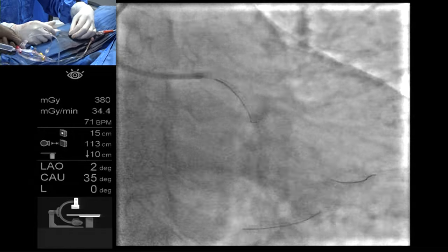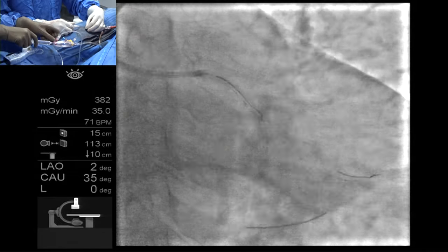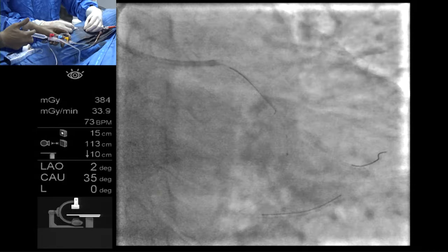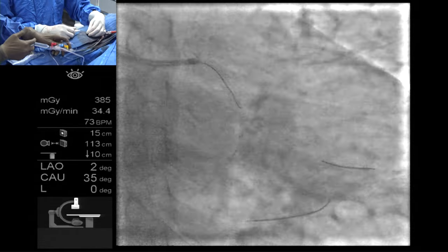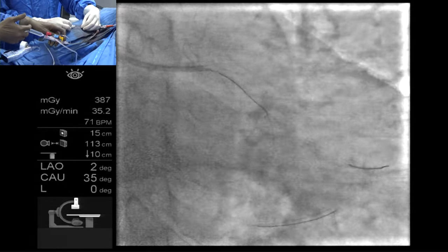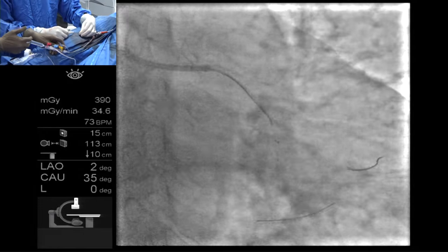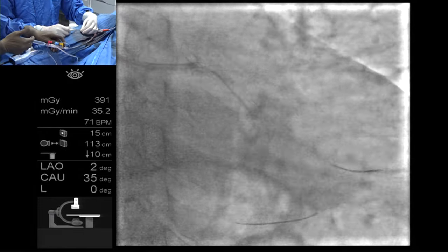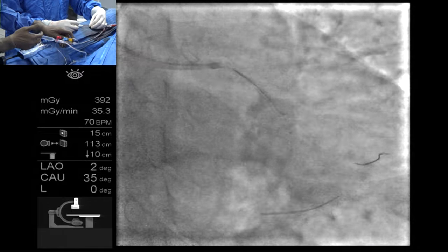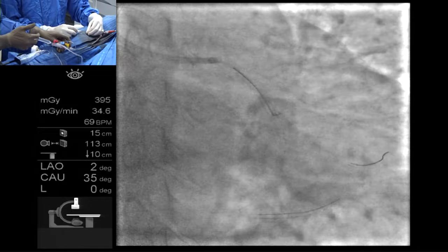And do you have a favorite wire for doing this? Yes. Usually I like the Filter wire, some hydrophilic wire. I don't know if we have it here or not, but I think we can do it with the one through wire. The trick is not to go to distal crossing. For all the crush stenting technique, we like the proximal crossing rather than distal.